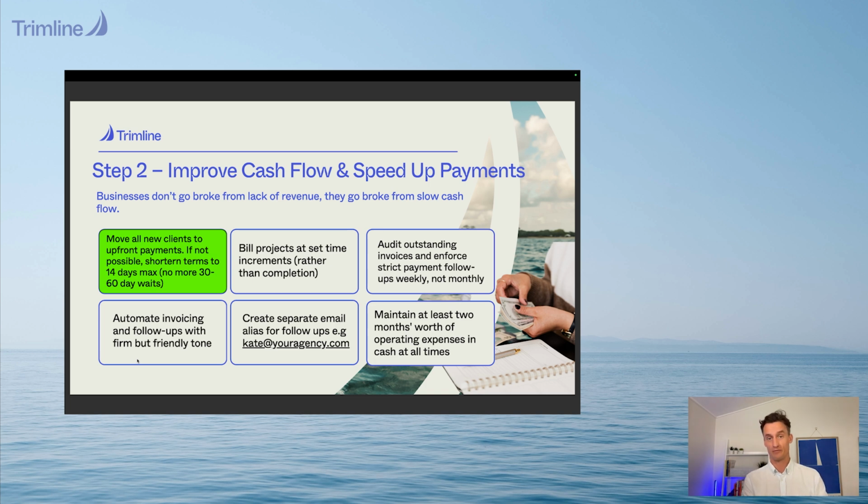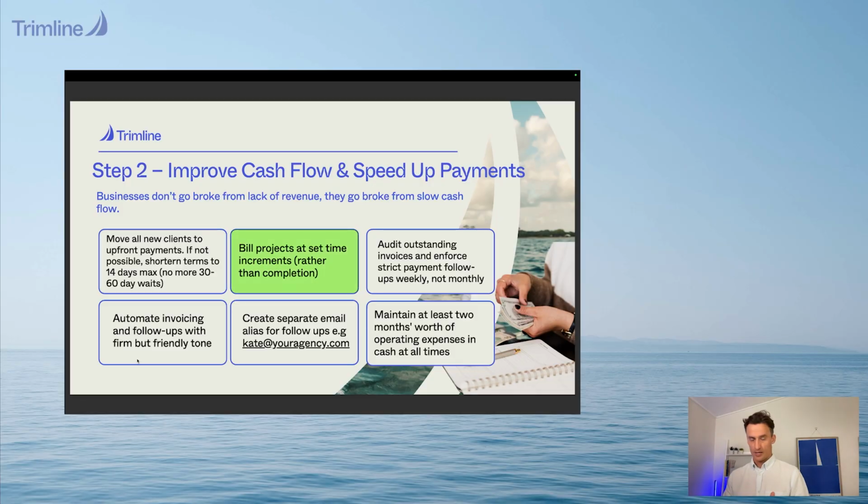Billing first of the month in advance for retainers is ideal. If that's not possible, I understand. Let's shorten those terms down from 30. Can we do 14-day terms? Can we do 7-day terms? No more 30 or 60-day waits for cash. Second point is on projects. We should bill them at set time increments rather than on completion.